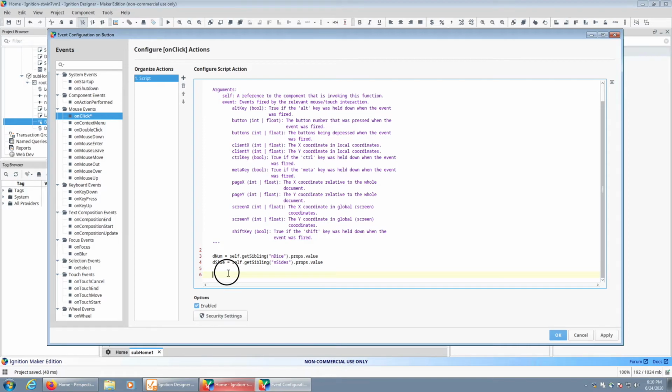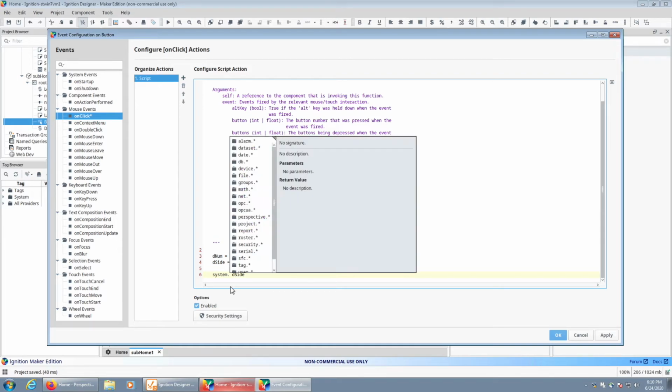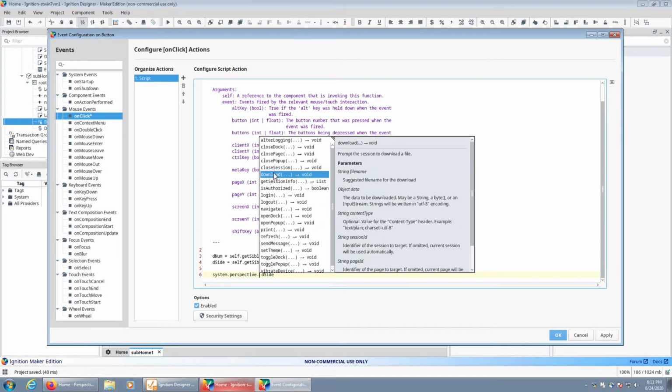So let's just say, for example, we want to do a little bit of troubleshooting. We're not sure if we're getting the right value, something's wrong. Normally in Python, you could just say print dside, but there's a lot more going on here than just basic Python. So if you wanted to print something, what you have to do is type in system. And so what we're doing here is there's a whole bunch of different scripting functions that we can call, and the way that we reach those is first by putting in system, and if I push control spacebar, it'll give me some suggestions of what else can come up next, what different sections of scripts will come up next after that. So then I just want to grab perspective, and then I want to grab print.